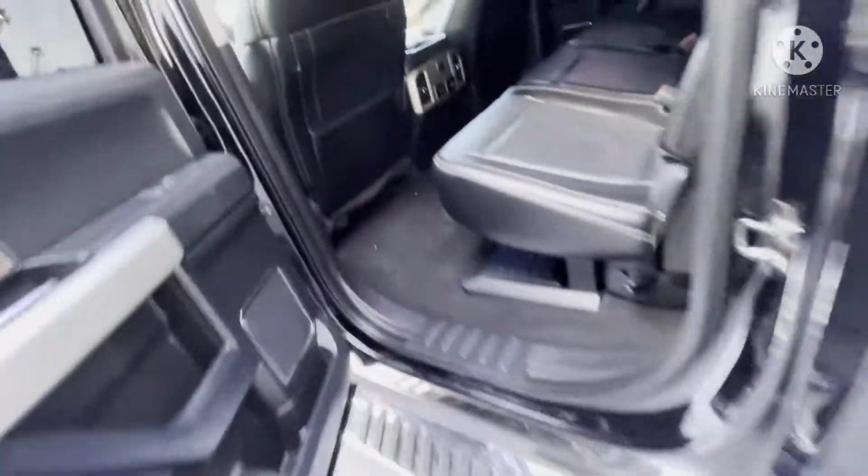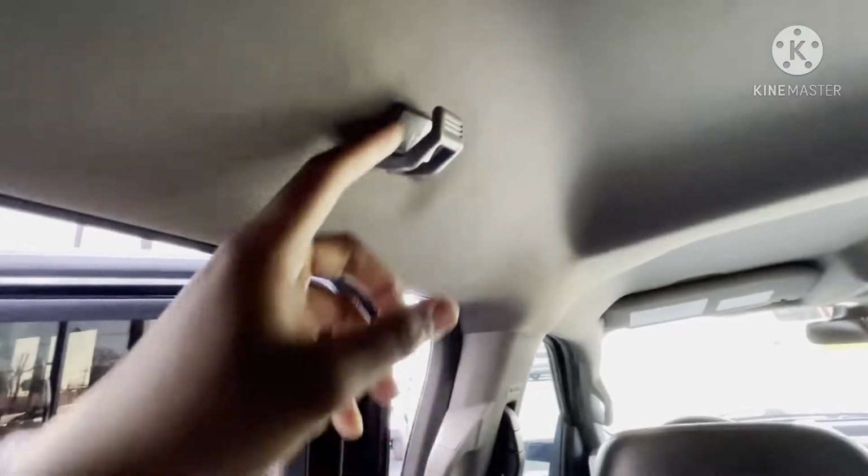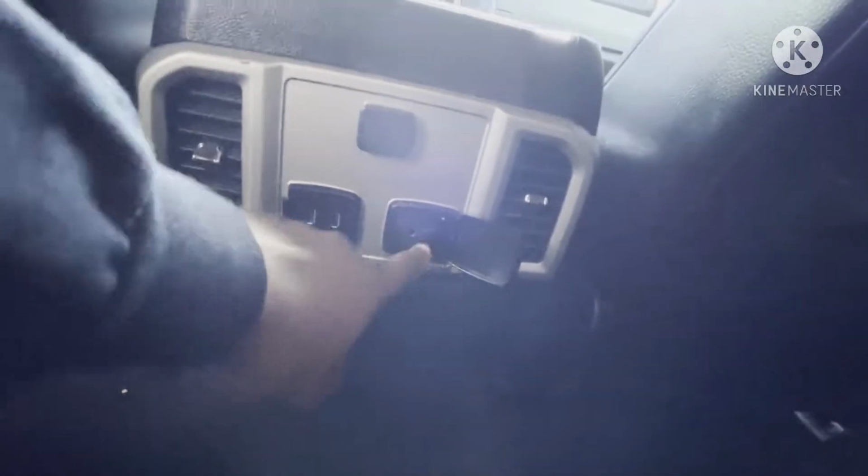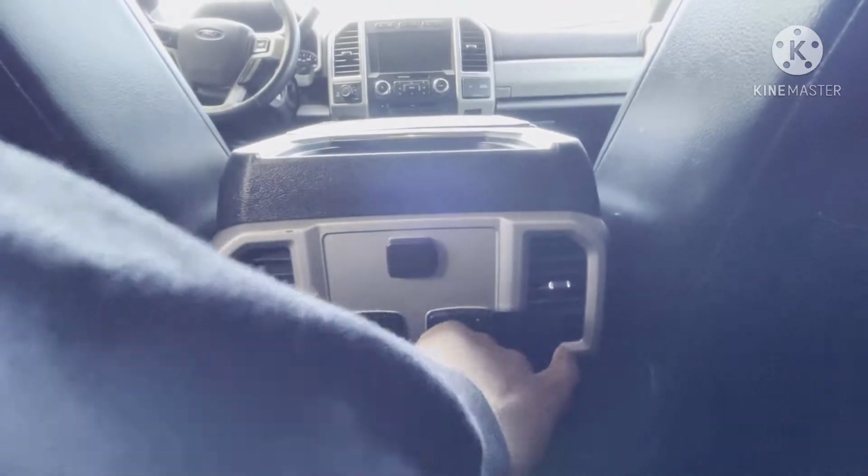Big hop out the school bus. Big, I'ma hop in the back of the school bus. Just like that. Come on, where we going, Magic School Bus? Just like so. And they got the lights on the top. Some nice lights right there. Got your little, I'ma hang up my work vest right there for you. Got your two USBs back here. Got a 110 volt.